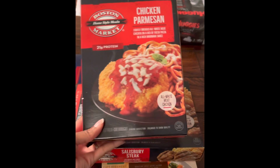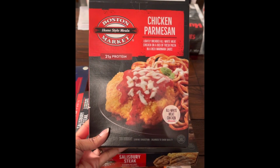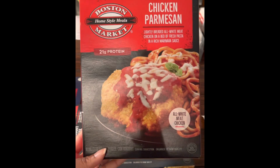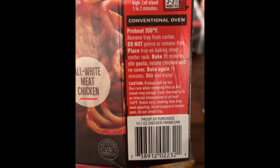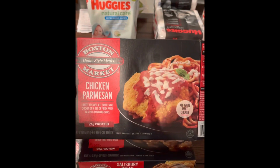So next, I have this Boston Market Parmesan Chicken. This comes in a 13.1 ounce box. And this was on clearance for 40 cents.